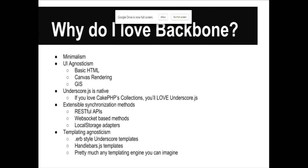I'm not going to go too far into the actual view layer of Backbone today because I'm more worried about talking about the consumption of the API within Backbone itself, but it's literally as simple as that. Now, as I move on, there's a couple things that I really like about Backbone. Number one is the amount of minimalism you get from it.